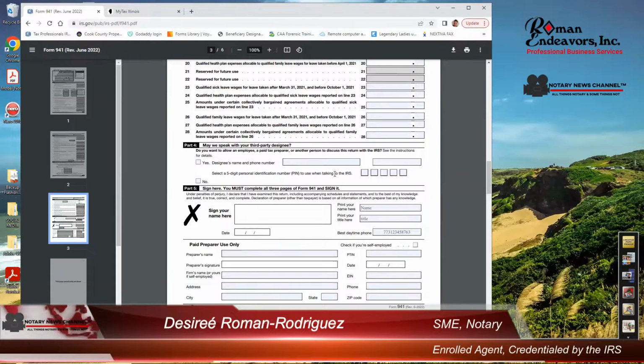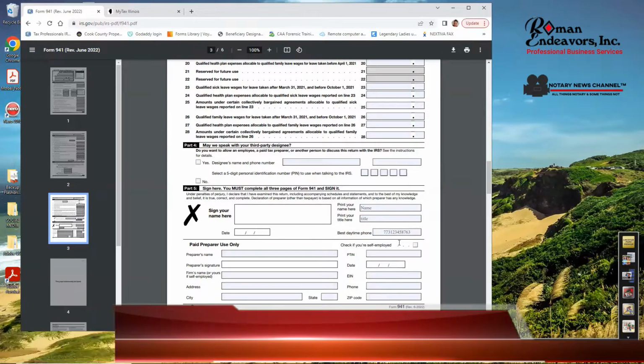And so then the next section is just going to be signing and printing your information, putting in your contact info, and then dating. Now, you can print your name, you can print the title and the phone number. That's part of filling it in.